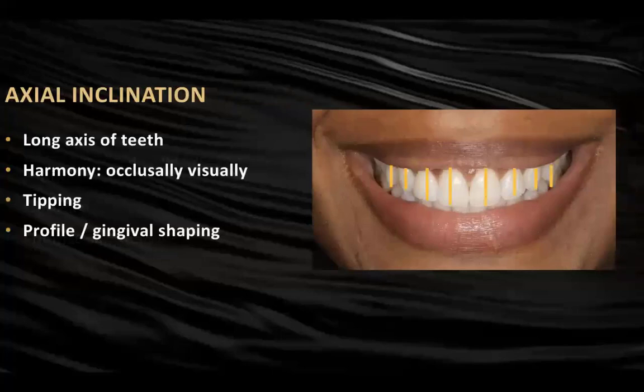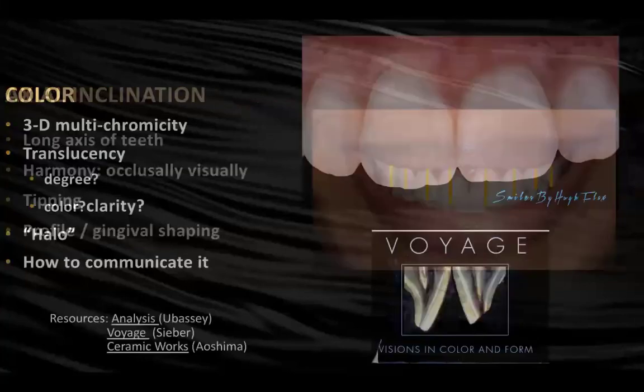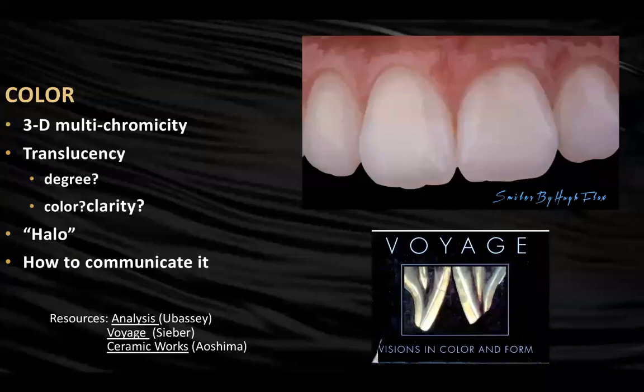Axial inclination really is a key thing in terms of creating that beauty and that harmony in the smile. And if they're tipped out, usually that means to me there's probably something going on functionally as well. So color, we could spend all day with this. This is really key to create that multi-chromicity, that three-dimensional quality, whether you're doing it in your bonding, whether you're having your lab technician building your porcelain. I think that's really key, and you've got to be able to communicate that well.